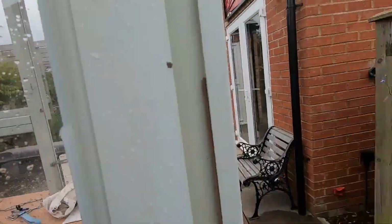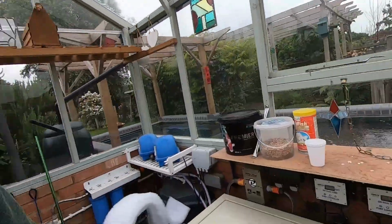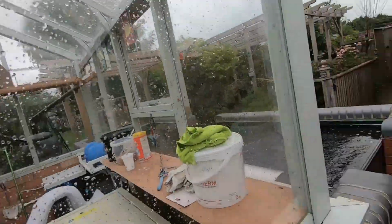Let's go have a look at the fish. Or shall I say, let's go get some food, then go look at the fish. I think they'll be happy with that. I'll follow you.